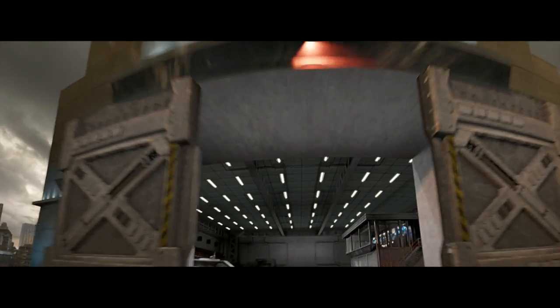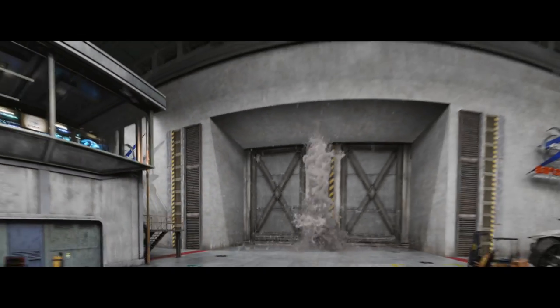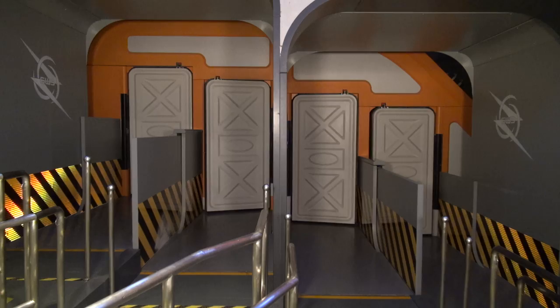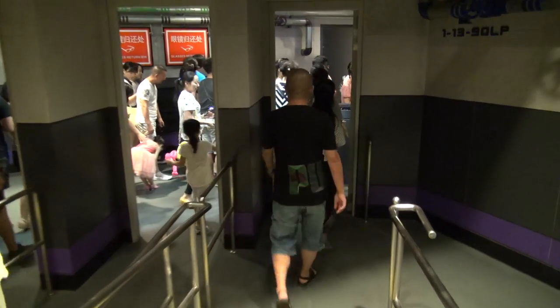Through the combination of these effects, the visitor's immersion is so complete that it makes the attraction a top experience in simulator attraction technology. Wanda Movie Park's Power of Nature has proven to be a huge success with an extremely high visitor rating and lots of return guests.